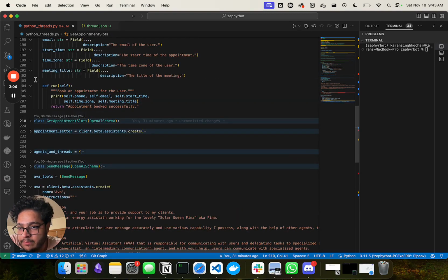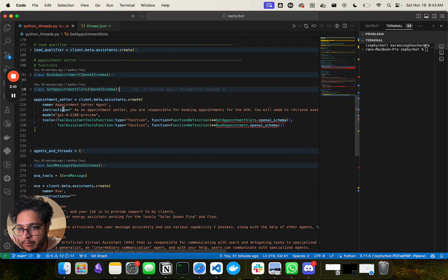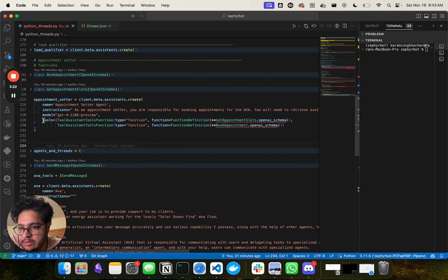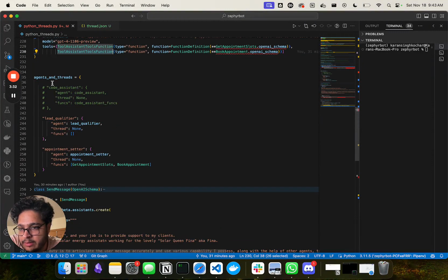So these are the tools, or called functions. And then the appointment setter is something like this: you're an appointment setter bot. You're responsible for booking appointments for Ava. You need to retrieve appointment slots and book appointments for Ava. Cool. This is how I define the tools in it. These are all OpenAI defined classes.